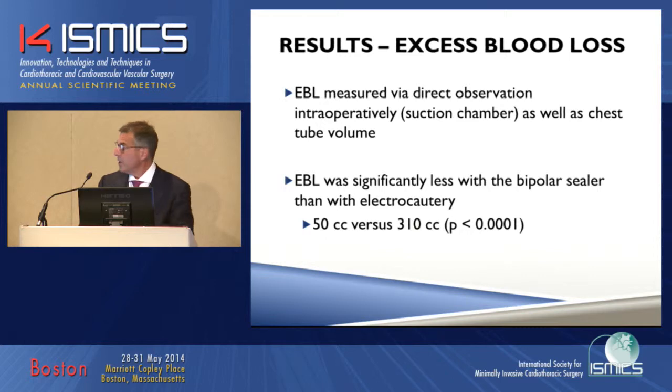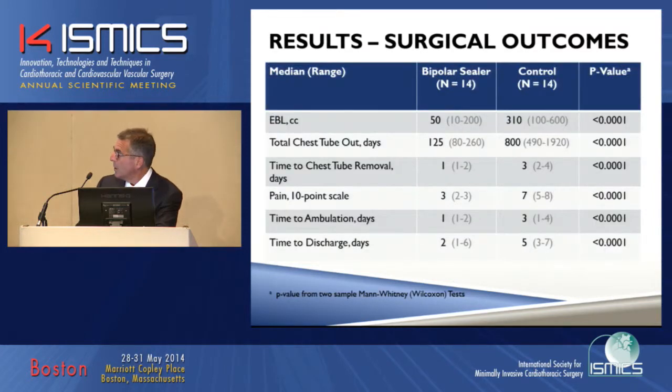We looked at both intraoperative estimated blood loss measured through the suction canister, as well as the initial chest tube output, as well as overall chest tube output. We found that the difference intraoperatively was 50 cc's in the pretreated arm compared with 310 cc's, and total chest tube output of 125 cc's compared to 800 cc's. Time to chest tube removal was shortened to 1 day compared to 3.